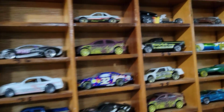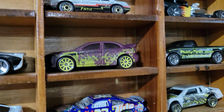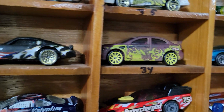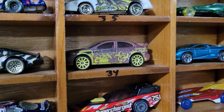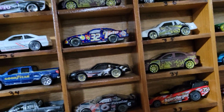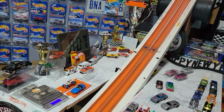35 grams. In the 31 to 40, it's that Mustang. And there's the number 3 is an Evo. The number 34 is an Evo. Let's see if we can get a third Evo in this class. He's got to get past that Mustang, though. And that Mustang's quick. That's a gatekeeper. Also from the Christmas Cup.